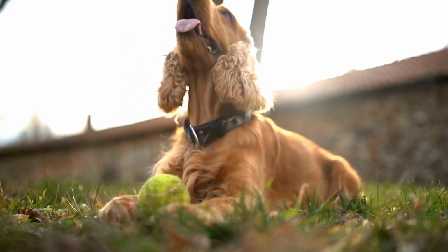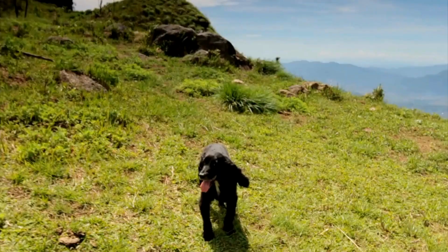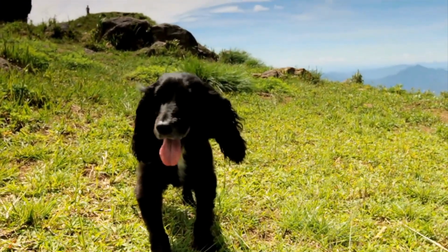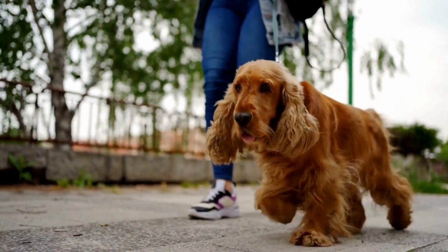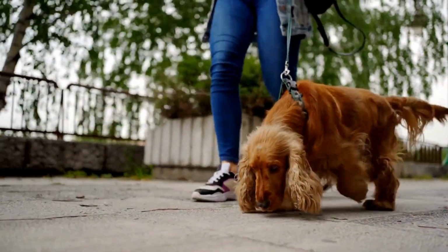Traveling with your beloved Cocker Spaniel can be an incredibly rewarding experience. However, it requires careful planning and preparation to ensure both your pet's comfort and safety throughout the journey. In this article, we will discuss the essential travel gear you need to pack for your Cocker Spaniel to make the trip enjoyable for both of you.